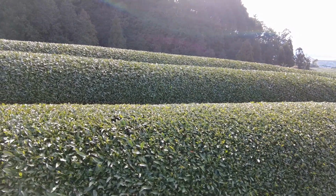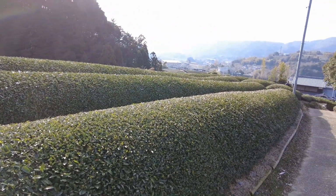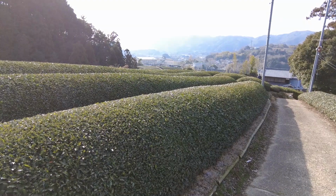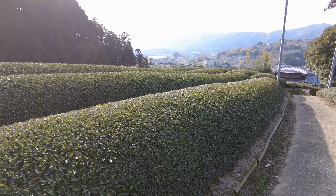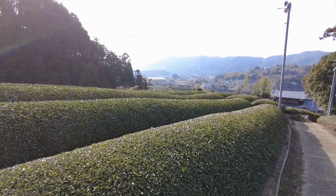Okay, so we just had lunch. We rode around for a little bit. We found a really small, peaceful shrine, and it had a bench. We sat down and had lunch, and I'll show you that in just a few minutes. But this is the view here.